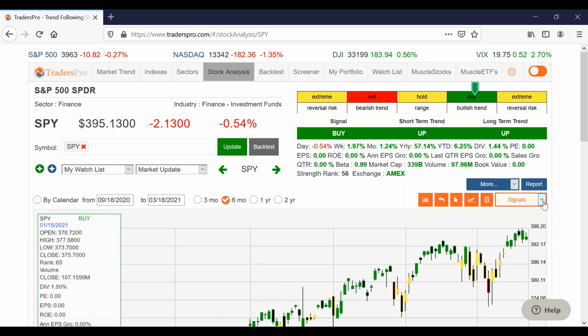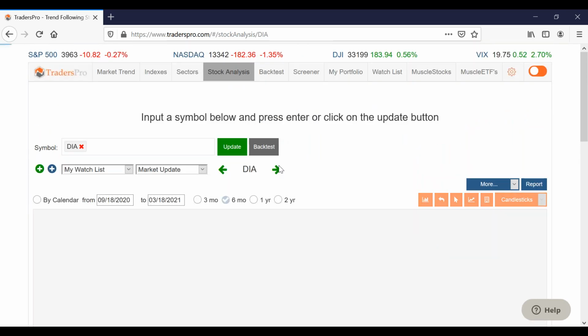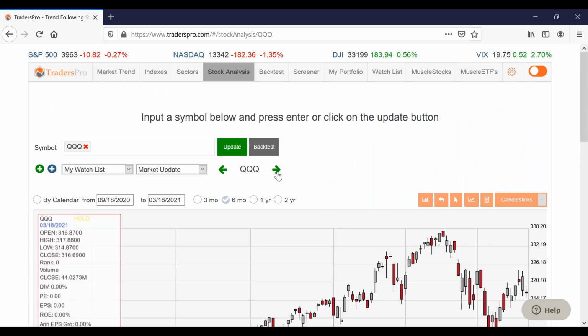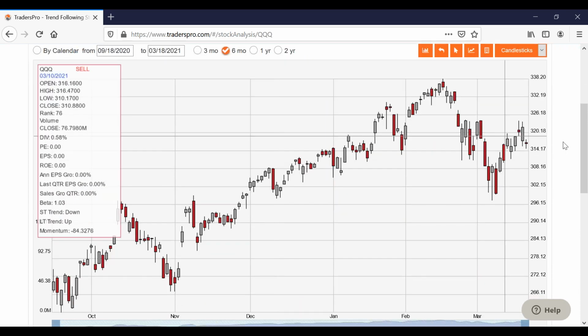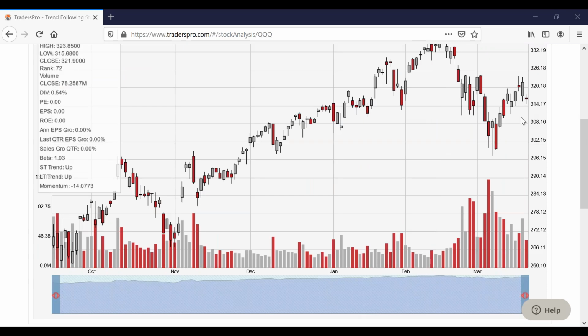major market averages here. Let me switch this over to candlesticks here. And I want to go to the QQQ chart. As you can see, let's put the volume bars on here. You can see we opened lower yesterday.